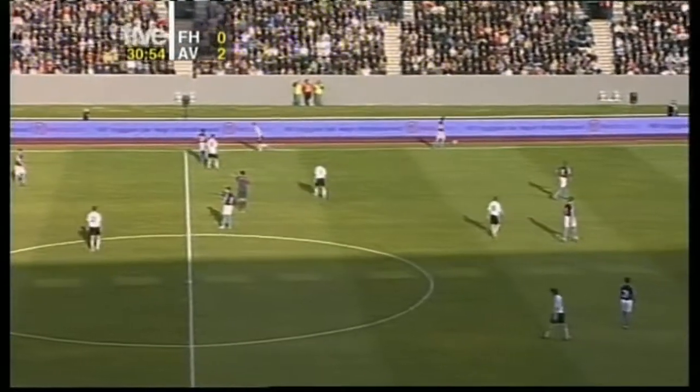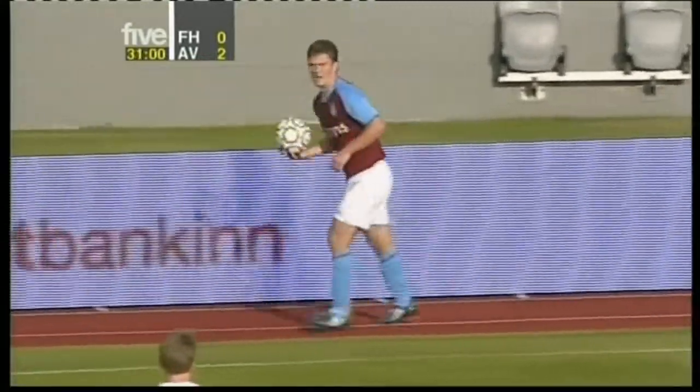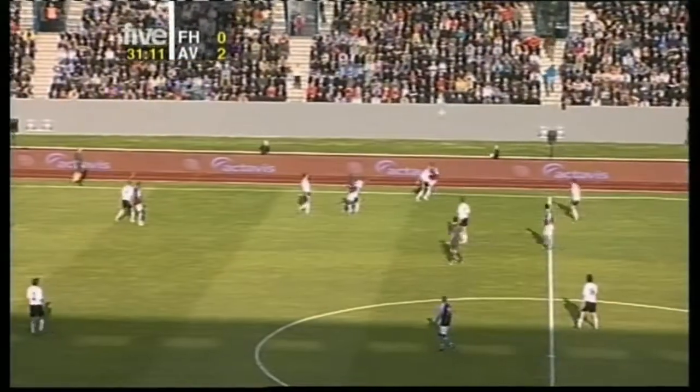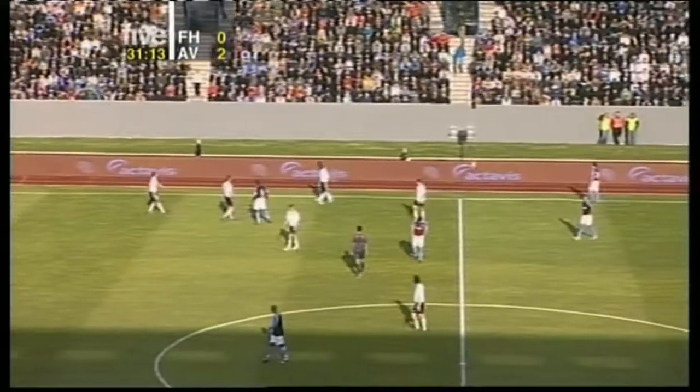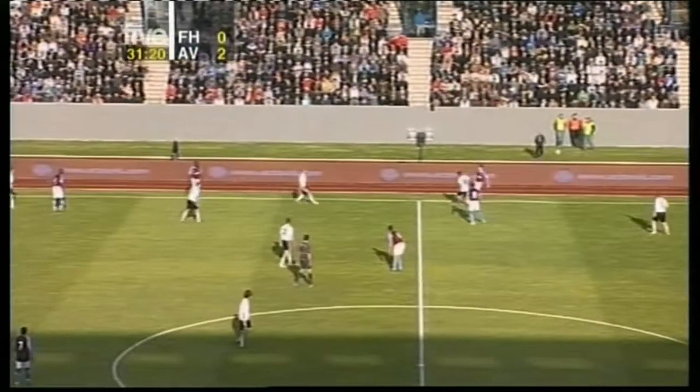Just a reminder that the way the UEFA ruling works is that were Liverpool to come in with an offer that was accepted tomorrow and Gareth Barry moved to Anfield, he would not be able to play in the Champions League until February. If Liverpool were to drop out of the Champions League into the UEFA Cup, he would not be allowed to play in that competition, having played here for Aston Villa. Which kind of makes sense, really, doesn't it?